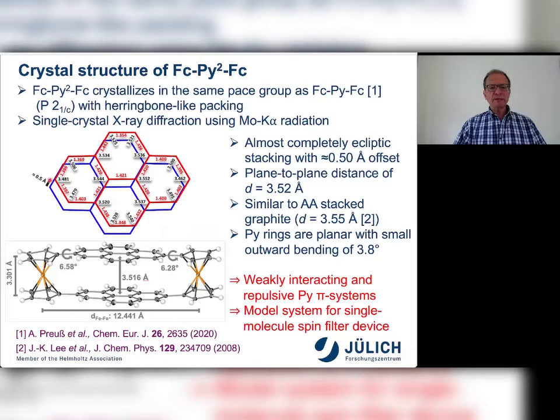of 0.5 angstrom. The vertical distance is 3.52 angstrom, and therefore slightly smaller than the distance in AA stacked graphite. The pyrene parts are slightly bent outward, and this means that they interact and the interaction is repulsive. And this makes this molecule a model system for single molecule spin filter devices.